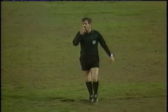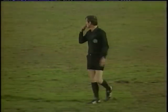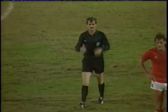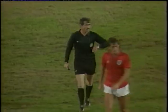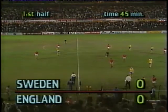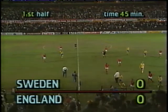The highlights for Swedish football down the years: the World Cup final here in '58 against Brazil, and the Olympic title in '48. But tonight, the score at half-time, as it was when England last came here 7 years ago, is 0-0, and there's no question that what chances there have been have fallen to the Swedes.